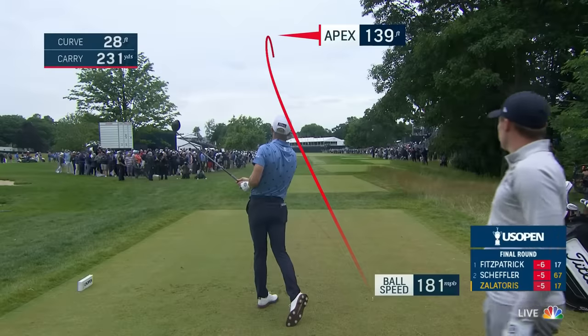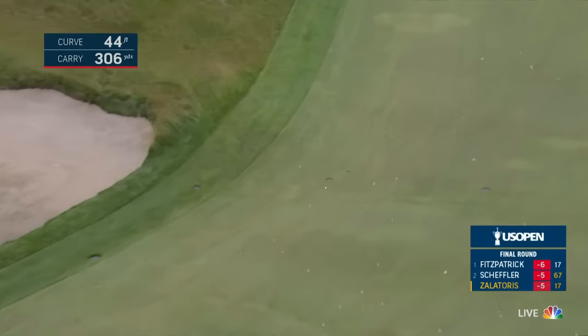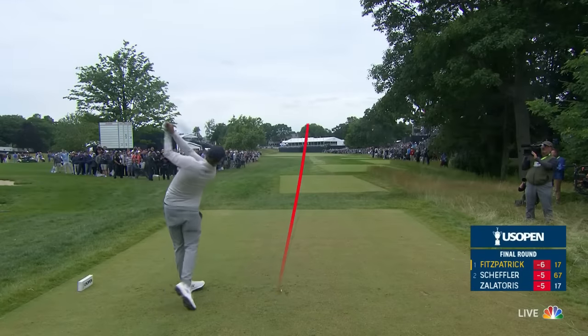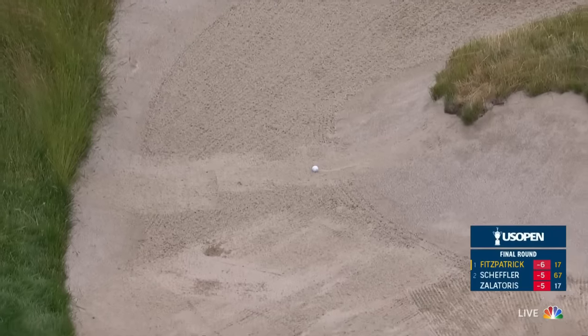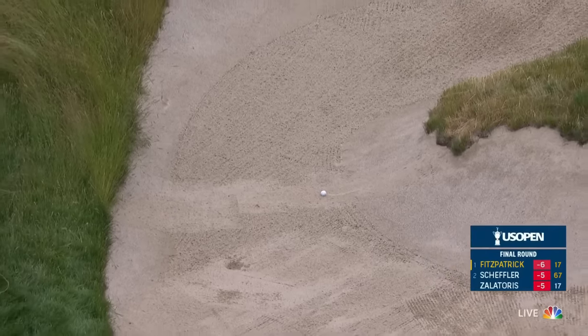That looks beautiful. Is it good, Rog? Starts up the left, cutting. High cut. Wow. And that's deep. And that sets up Zalatoris to have a good crack with the second. Yeah, for the most part, he's driven the ball brilliantly today, really. A little left. That's hooking. It's hooking. Oh, it stays short. Oh, right in front of that island rough that's in the middle of that bunker. What a mistake.